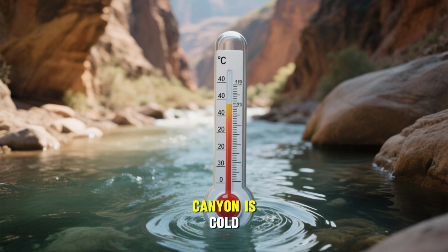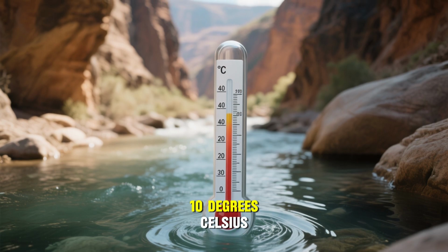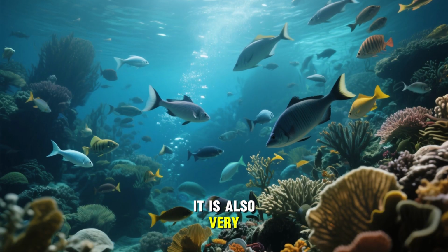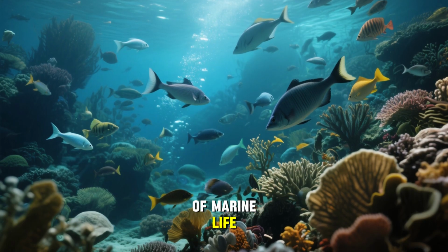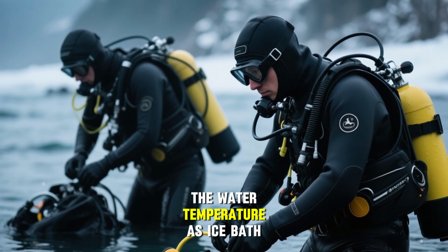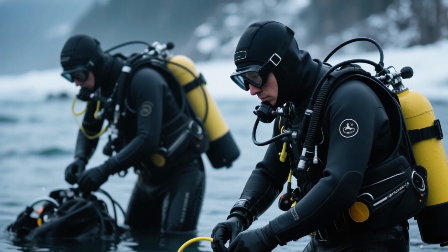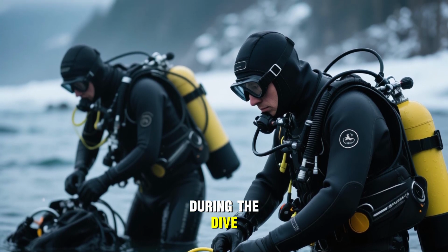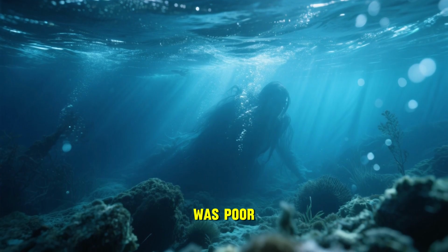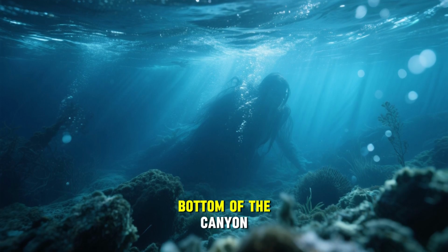The water in the canyon is cold, ranging from 6 to 10 degrees Celsius. It is also very nutrient-rich, which supports a thriving ecosystem of marine life. Chris Stambouli described the water temperature as ice bath cold, but he said that the wetsuit he was wearing kept him warm enough during the dive. He also said that the visibility was poor, which made it difficult to see the bottom of the canyon.